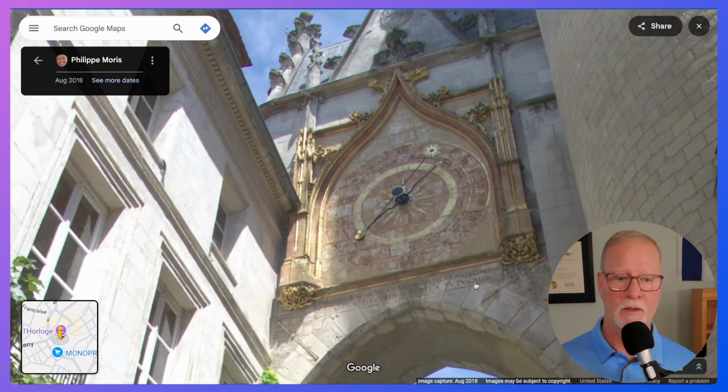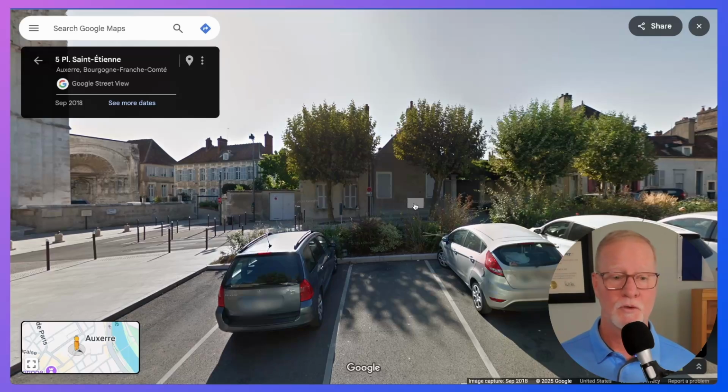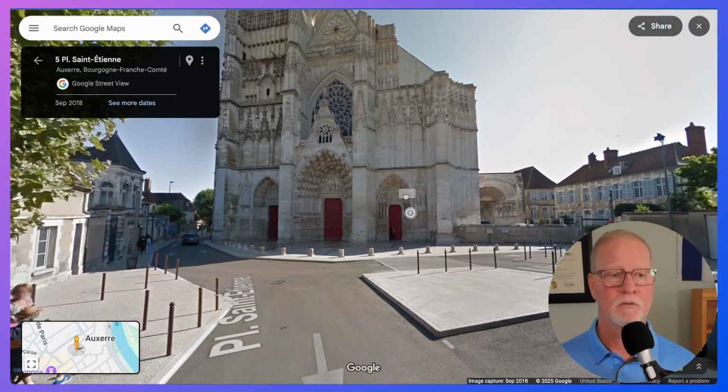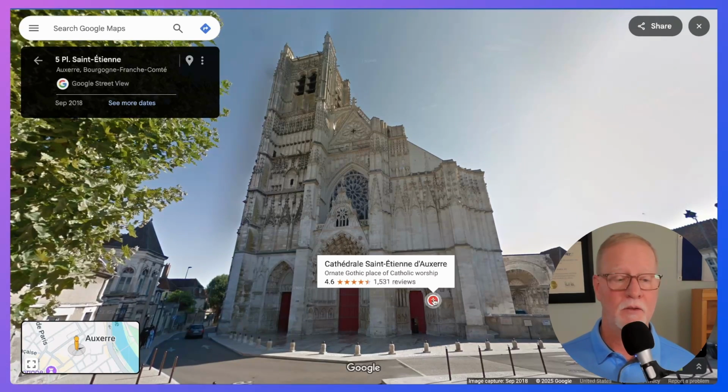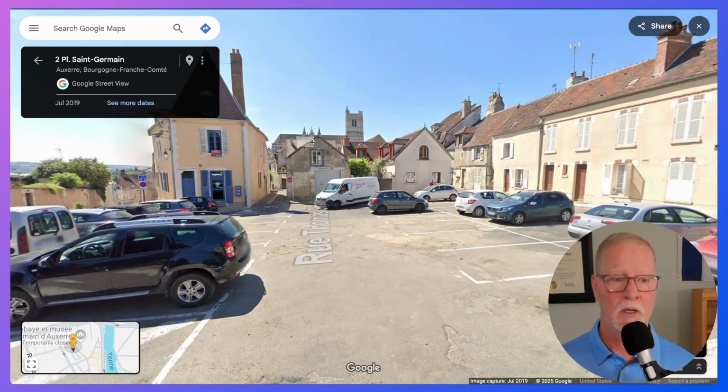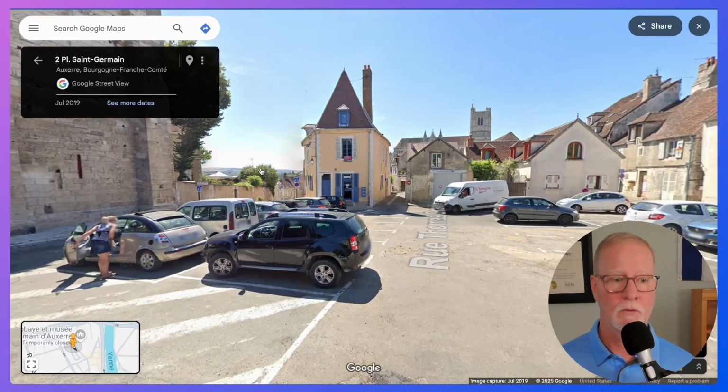It's absolutely stunning. Another gorgeous site that's just a short walk away from the clock we just saw is the Cathedral of Saint Etienne. It's a Gothic cathedral, and behind this is where the Yonne River and the Canal du Nivernais is located. Now we've moved a couple of blocks away. You can see the cathedral there where we were just in front of. As I turn this way, the river and canal would be right down here.